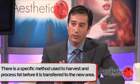There's been quite a bit of research done in multiple different centers, shows that it does not cause cancer. It can change your mammogram slightly, but in ways that can be identified and sorted out. So it's really not an issue. So having said that, fat grafting works very, very well.